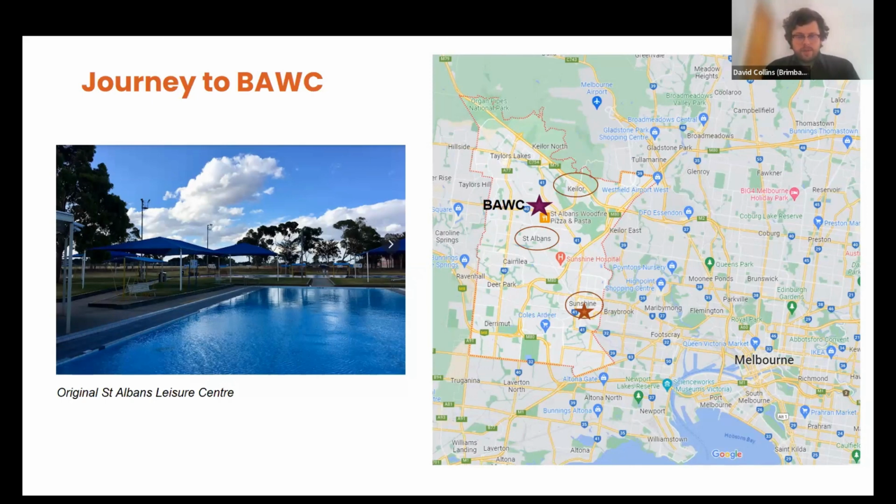And then St Albans. The original St Albans Leisure Centre had both outdoor and indoor pools, and it was a very aging facility and was due for a complete overhaul, which is going to be really good because it was a very utilised centre, and you'll see today, still very utilised centre for the community, right in the heart of Brimbank.